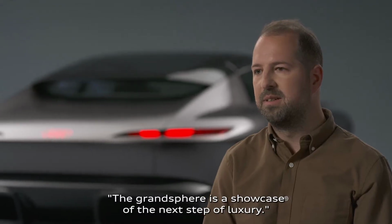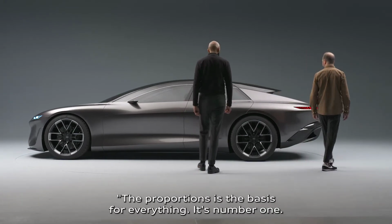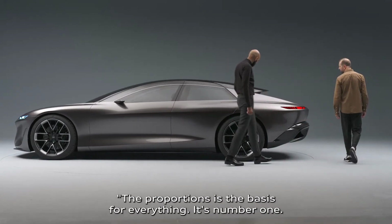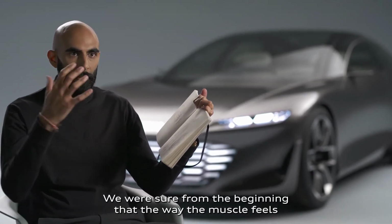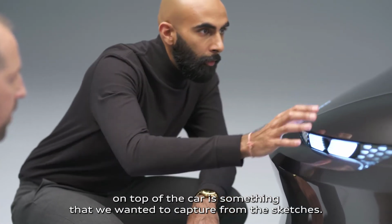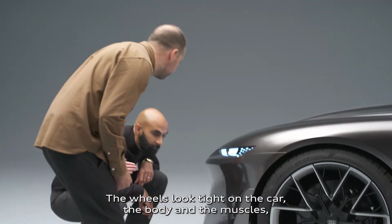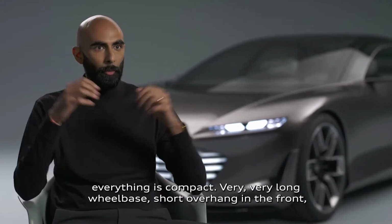The grandsphere is a showcase of the next step of luxury. The proportions are the base for everything. It's number one. We were sure from the beginning that the way that the muscle feels on top of the car is something that we want to capture from the sketches. The wheels look tight on the car, the body and the muscles, everything is compact.